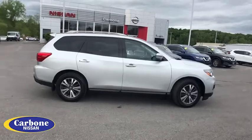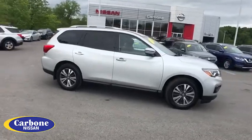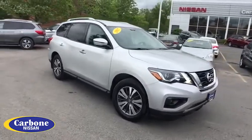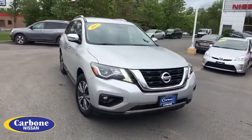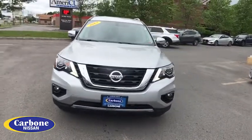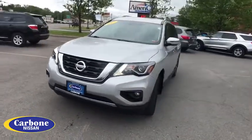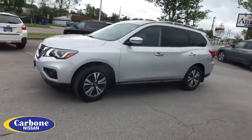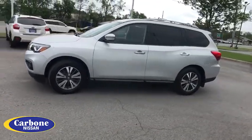Looking for the right vehicle? Check out the 2017 Nissan Pathfinder. The Pathfinder has a premium interior with three rows of seating for up to seven passengers, as well as versatile seating and cargo configurations. This SUV appeals to both truck lovers and car lovers. This vehicle has less than 40,000 miles.